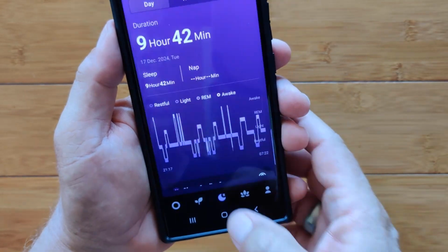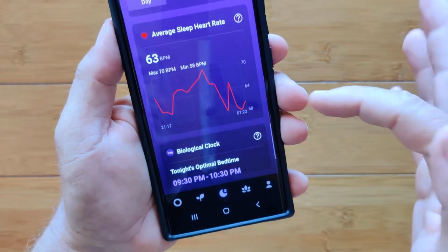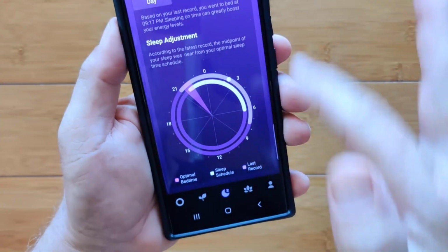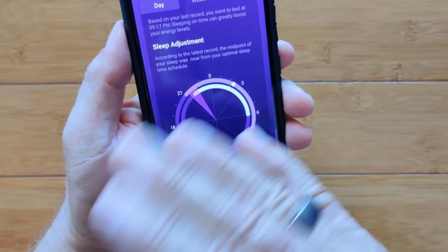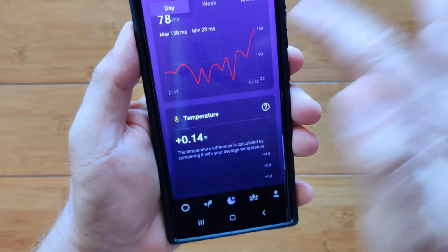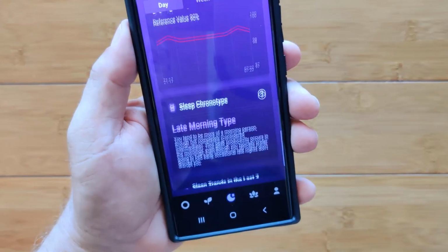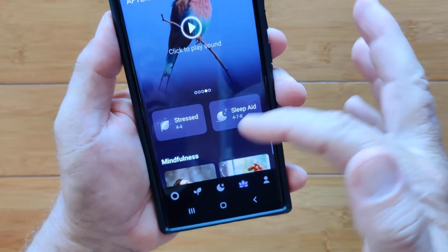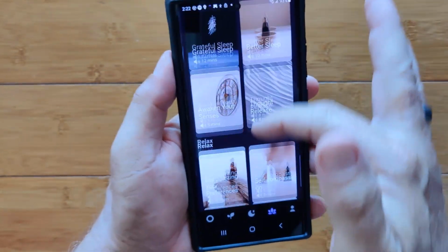Now, just to show you, when you're in the sleep information, not only do you get all of the breakdown, but you also have your last night's heart rate, your biological clock. It tells you how close you are to your circadian rhythm match, and it'll actually determine what your circadian rhythm is for your body type. There's your heart rate variability, temperature deviations, even movement throughout the night, blood oxygen, the chronotype, all of it is in here, plus a section of meditation music and information, short courses you can take, and it's all free.